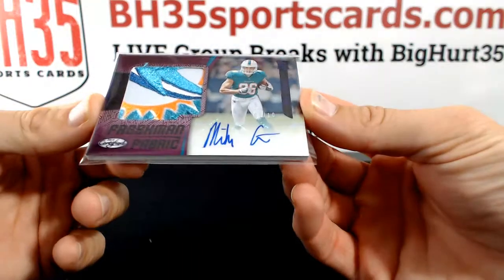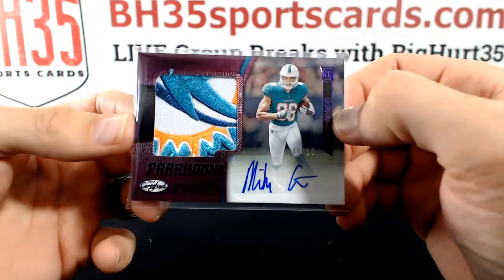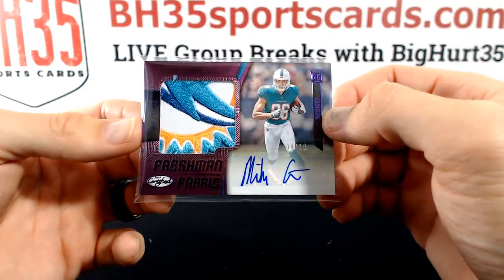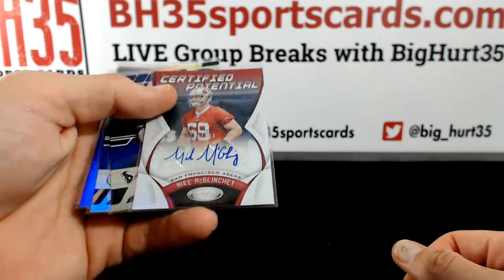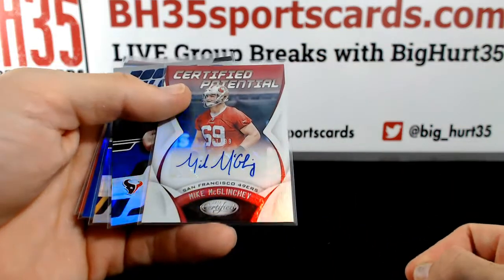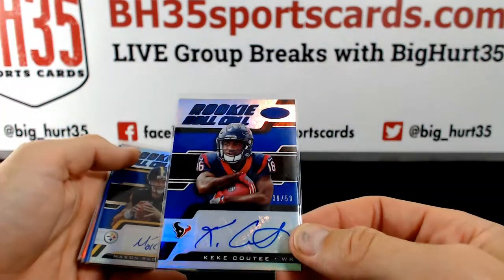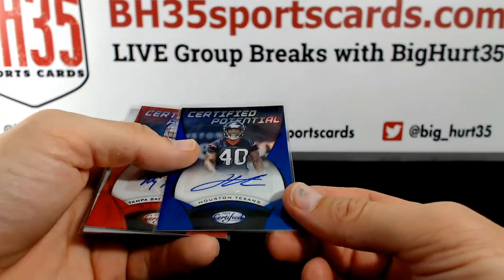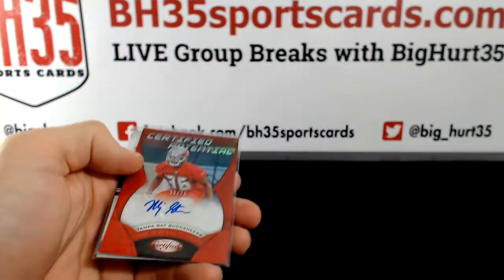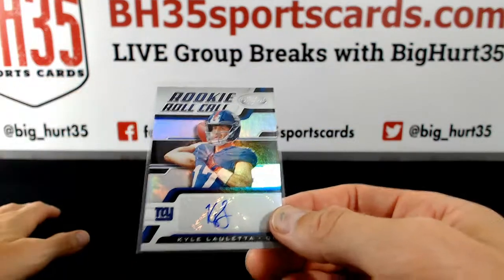Even nicer patch. Mike Gesicki, 4 out of 10. Look at that thing. Autographs: Mike McLinchy, 1 out of 99. Kiki Coté to 50. Mason Rudolph to 50. LaVon Coleman to 50. MJ Stewart to 75. Kyle Lauletta, 8 out of 99.